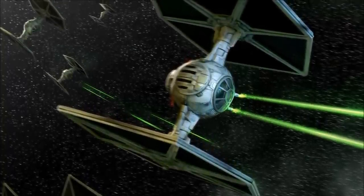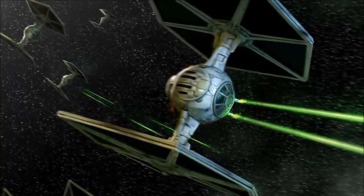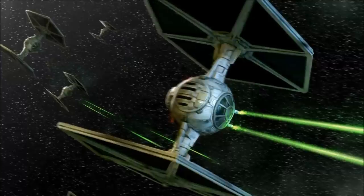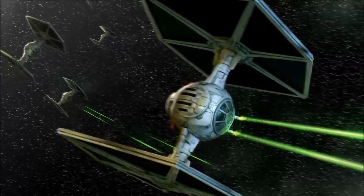TIE fighters are unshielded and do not carry warhead launchers as standard, but they do feature a small amount of light titanium armor to provide some small measure of protection from enemy fire.